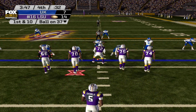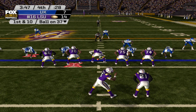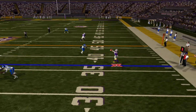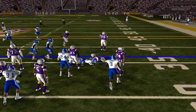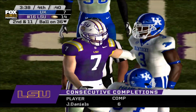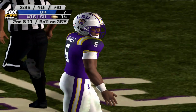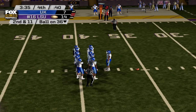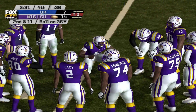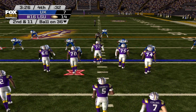First and 10. Ball on the 37-yard line. LSU lines up in a shotgun set. Daniels to the air on first down. And it's caught. And they hit him in the backfield. That'll be a loss of 1. 1 yard loss on the play. Second and 11. Ball on their own 36-yard line.